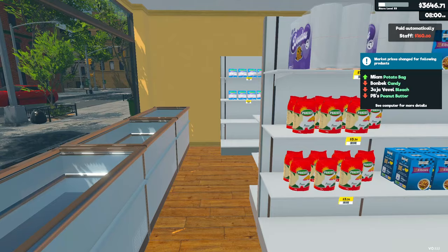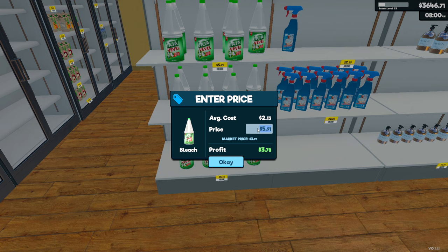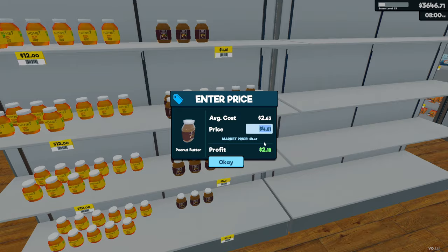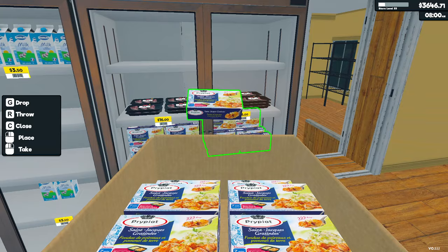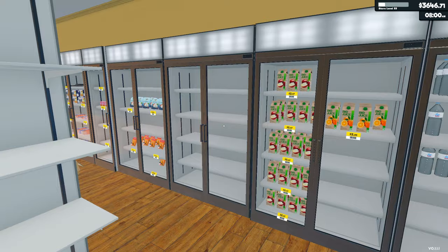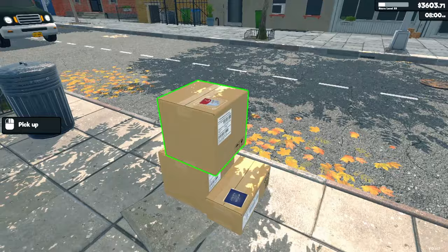Bleach. Oh, it's bugger all. Peanut butter is round here now. I'm happy with that. The customers won't be, but... Right, we desperately need milk and butter. Well, we need everything, really, don't we? Right, let's get these in so I can finish off doing what I was doing.